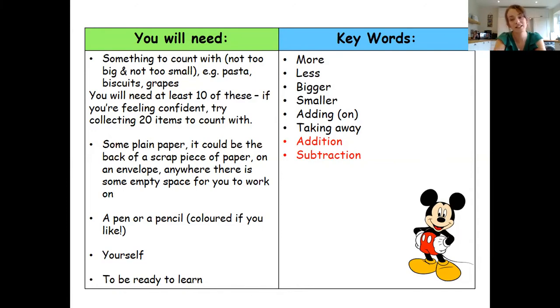Some of the key words that we've already heard in the previous videos are more, less, bigger, smaller, adding on, and taking away. This week you might hear me use the word addition, which is just a grown-up fancy way of saying that we're adding on, or subtraction, which is a tricky word to say, but it's just a grown-up way of saying that we're going to be taking away. So press play when you're ready to get on with the next part.